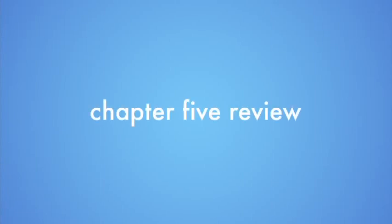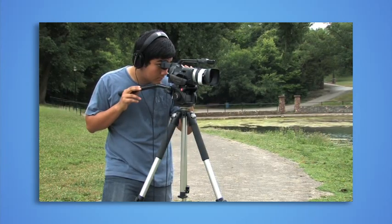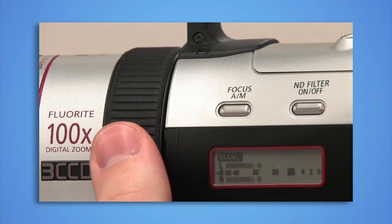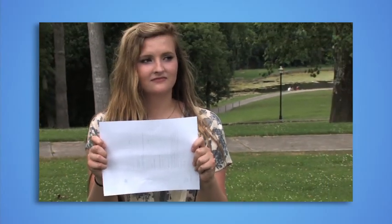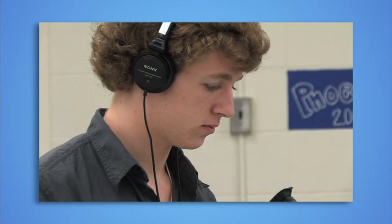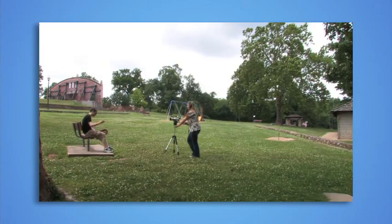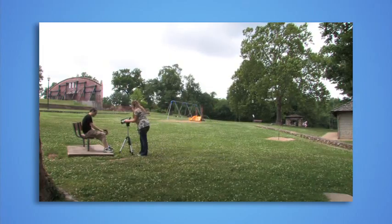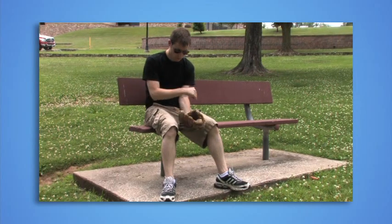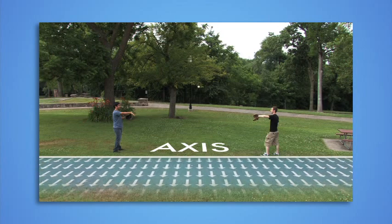So let's recap those 10 things that every shooter should know. Wear headphones. Use a tripod. Focus manually. Avoid backlighting, white balance, shoot some pre-roll and post-roll, don't use in-camera effects, pick up sticks and move around a little, stop recording your shot adjust, take your hands off the camera, and don't cross the axis.